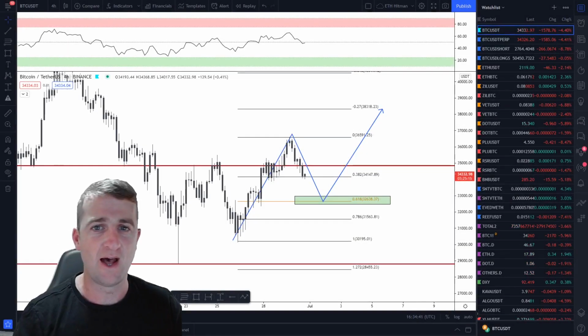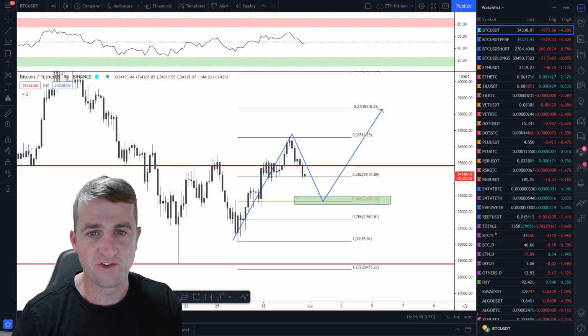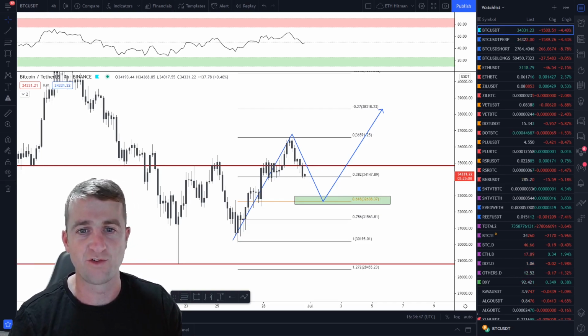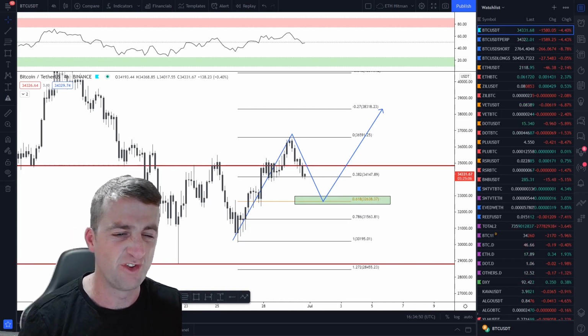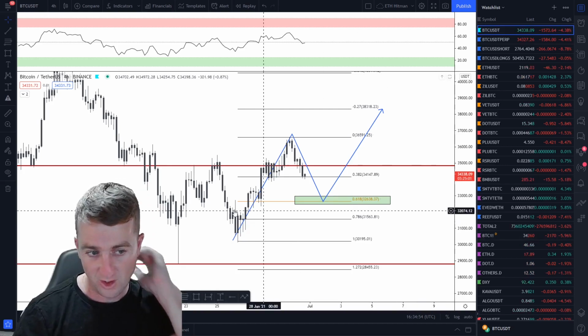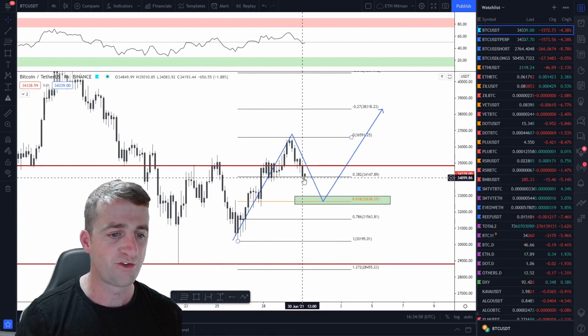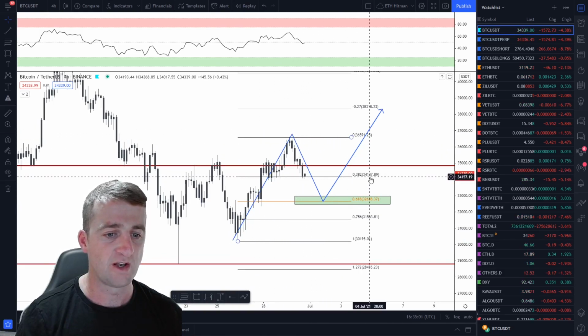Right, so let's get cracking, and we will start off with Bitcoin as ever, because Bitcoin unfortunately still rules the entire market. So whether that's swinging up or swinging down, alts do tend to be following it. So looking at this potential setup here, this is the latest move. On this latest move, we've actually come down and so far done a 38% retracement.